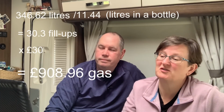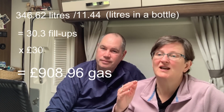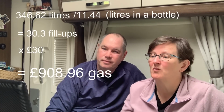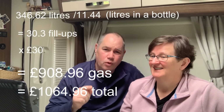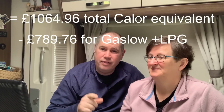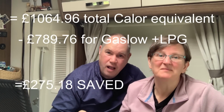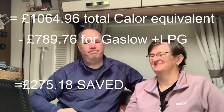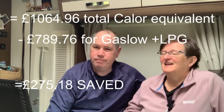So add that to the cost of the bottles, and if we'd been on Calor and could do those equivalent exchanges, we'd have spent £1,065. Therefore, subtract what it's cost us for our gas and setup so far, and the difference is £275 and 18 pence. 270 odd pounds and 18 pence is what we've saved minimum in 18 months. So we've got our money back for the installation and we're in pocket.